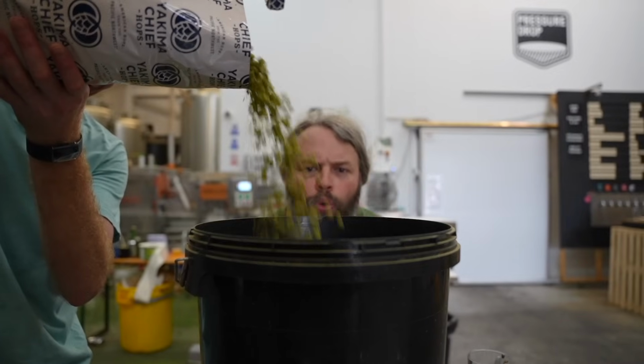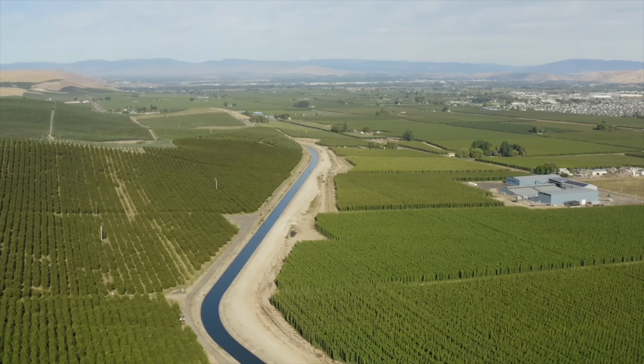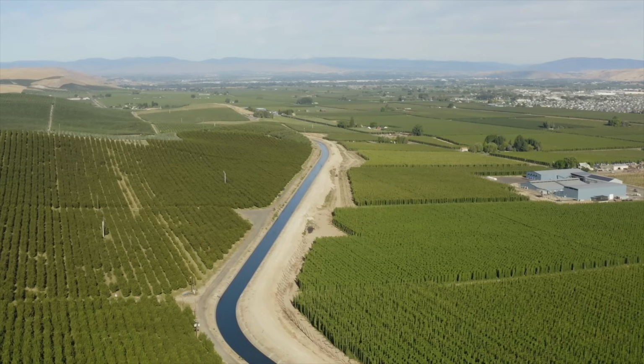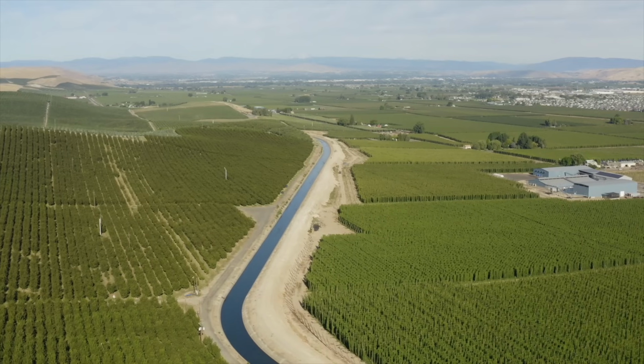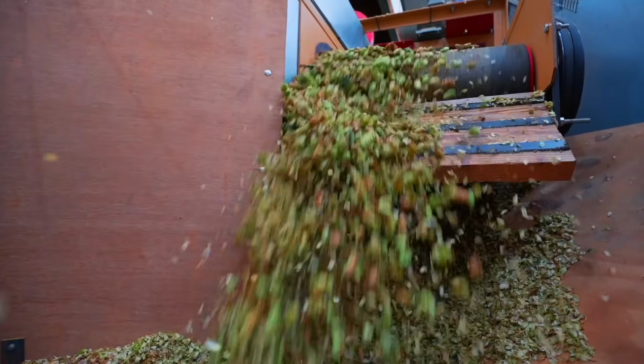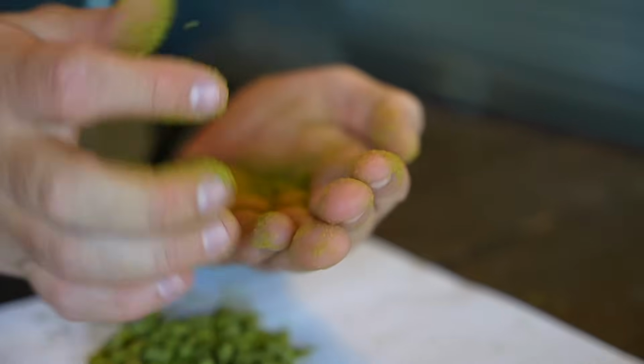There are 4 main hop growing regions in the world: the Pacific Northwest of America, the UK, Central Europe and New Zealand and Southeast Australia, and each of them have their own customs, techniques, terroir and unique varieties that mean hops can go from smelling of heady spice and floral honey to overripe mango and marijuana.